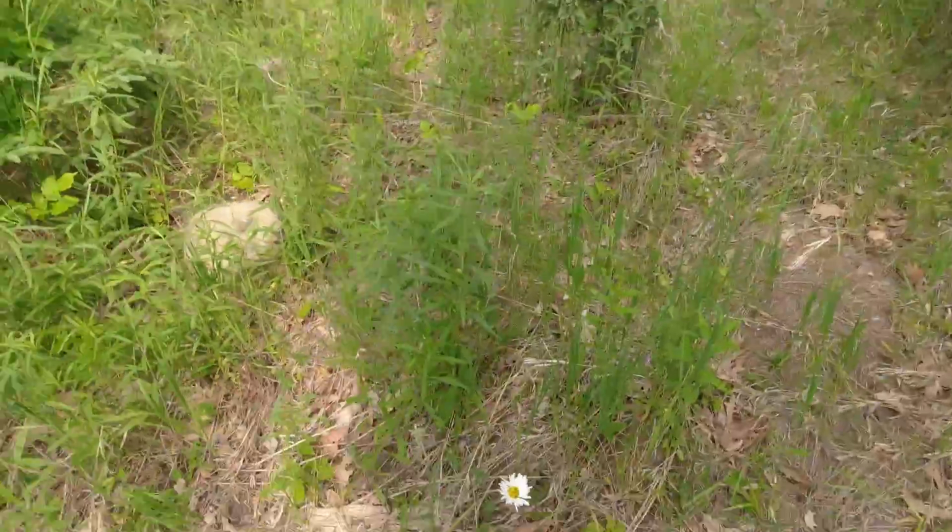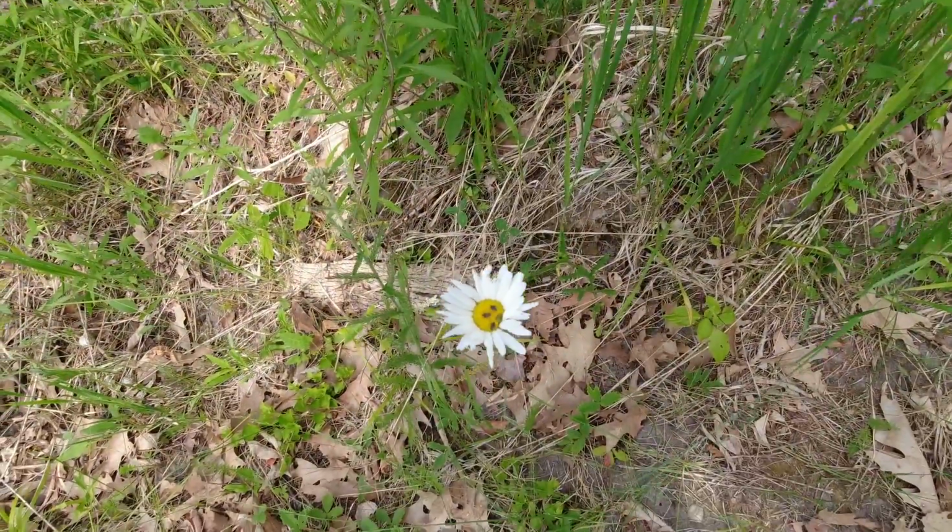Watch this. You guys see this? There's a bunch of bugs on this sunflower. I'm gonna take a picture of it. And this thing's waving in the wind. I'll have a high shutter speed, I'll still get the depth of field. Just take a picture.